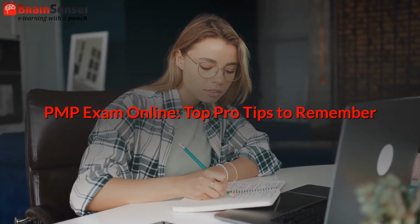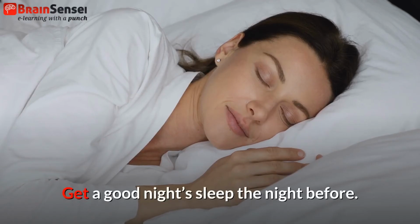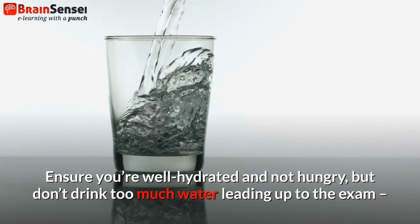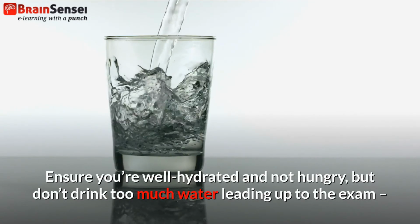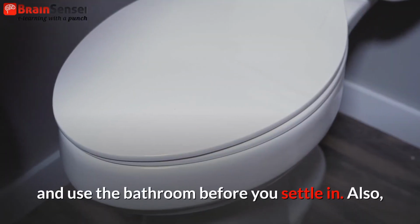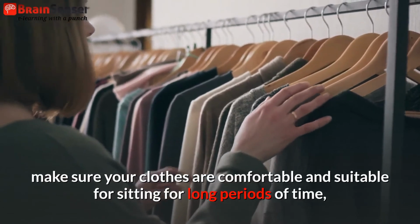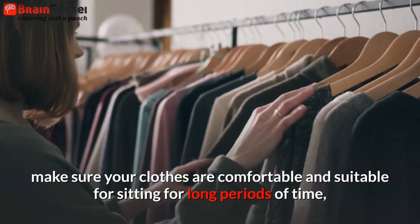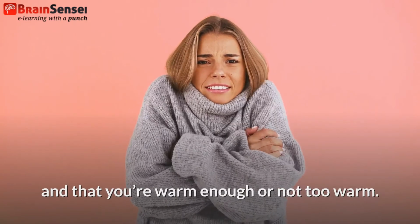Top pro tips to remember. Physical preparation. Get a good night's sleep the night before. Ensure you're well hydrated and not hungry, but don't drink too much water leading up to the exam. And use the bathroom before you settle in. Also, make sure your clothes are comfortable and suitable for sitting for long periods of time, and that you're warm enough or not too warm.